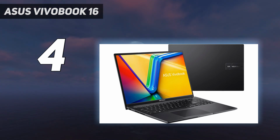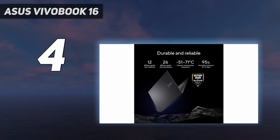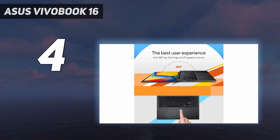First, the display only gets to about 250 candelas per square meter at full brightness, which is fine for most indoor settings but not for sunny environments or outdoors in broad daylight. Next, the USB-C port doesn't support video output, meaning you can only use the HDMI port to connect an external monitor. Lastly, you can only get 8 GB of memory. If you want 16 GB, you must upgrade it via the empty SODIMM slot.